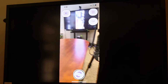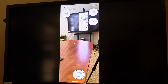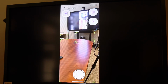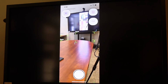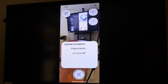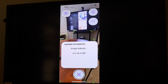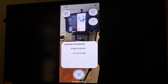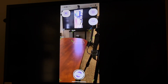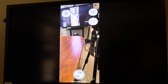It also, at the very bottom, that big blue button at the bottom with kind of the circles around it, if you click on that, it's going to go ahead and try to recognize everything that's in the room and give you a text recognition. So this says it's a TV on a wall. And so that's an artificial intelligence response. So there's really no way to give it any input, it's going to use artificial intelligence, so it's going to make its best guess about what's there. But it's just a great way to, again, figure out what's in the room. And this, again, app is called MyFinder.